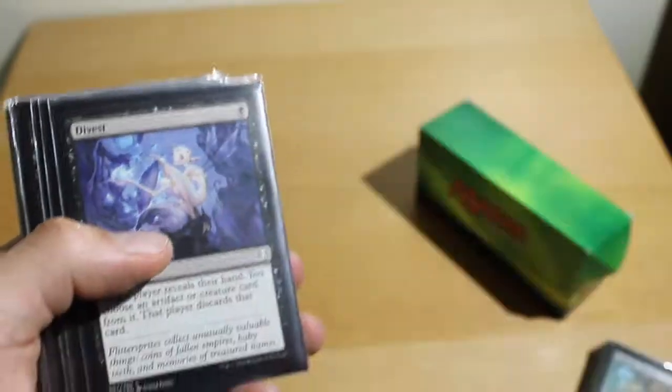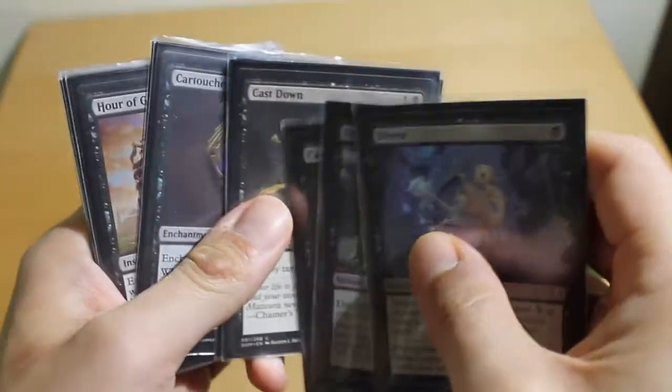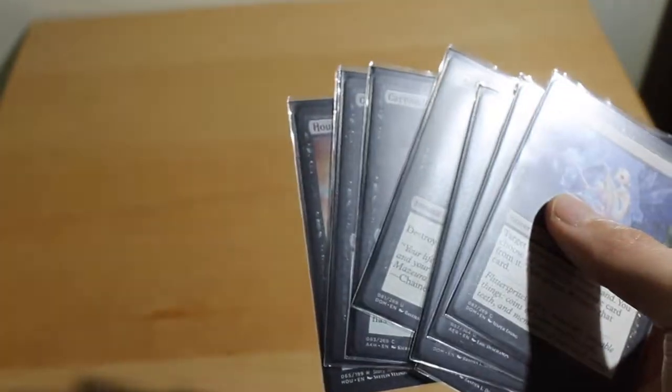But I'm not trying to be top tier, obviously. But anyways, let's go into the removal package. So my current removal package is kind of weird, but I'll show you why I have it the way it is. So I have one Divest.